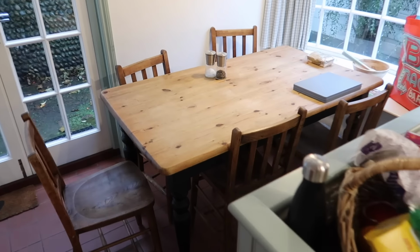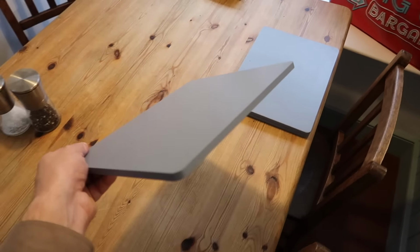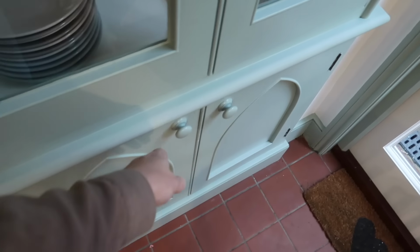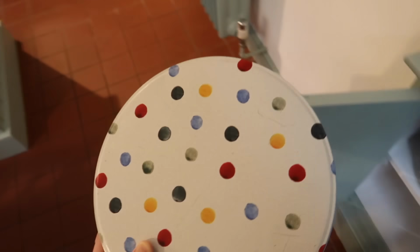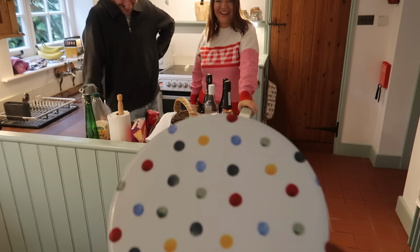Yeah, very cozy. We don't like the placemats, I'll be honest with you. They do look like Apple MacBook Airs. But you know, everything else is lovely. We spotted a nice tin in this cupboard, which was very nice. I tricked Kate and pretended I'd got her a present. Kate was delighted and I was like, not really. It's actually theirs.